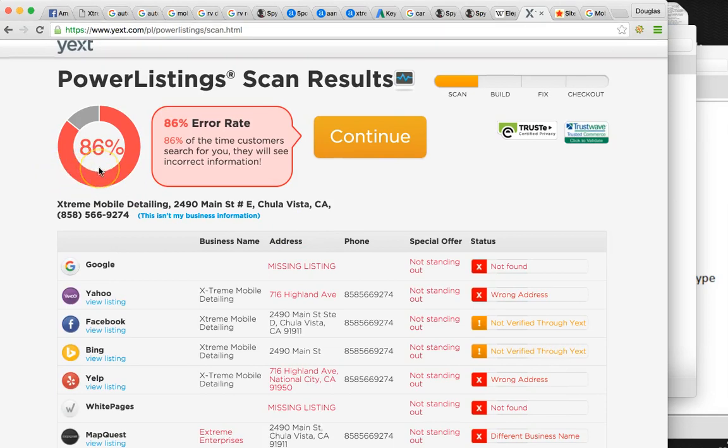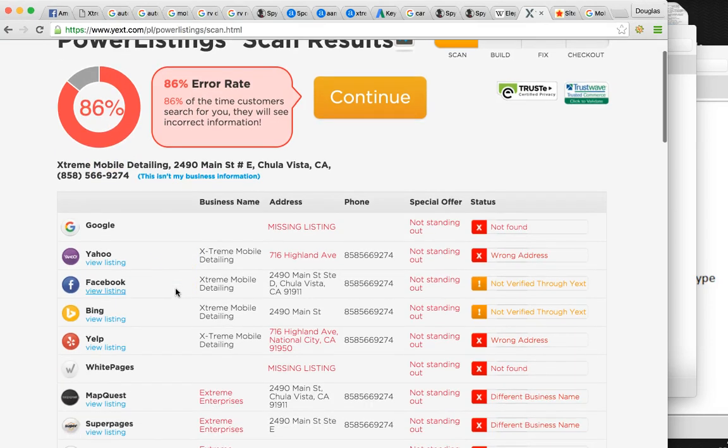86% error rate. Okay. Definitely want to go through here and make sure all of these are identical. It's saying that you're not Google verified, which concerns me. So we definitely want to make sure that your business is Google verified so that we can get you in the maps section, so that clients can also leave you reviews on there too.